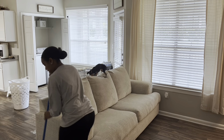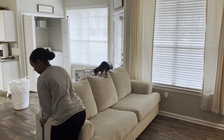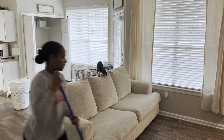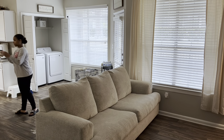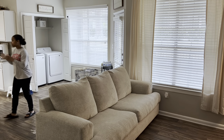So old school, definitely love to sweep around the couches and make sure that I sweep under my rugs and sweep around the high traffic areas. So as I'm putting that laundry basket back, definitely gonna take my quick coffee break and get ready to get those rugs.